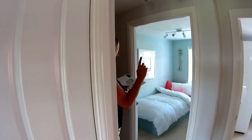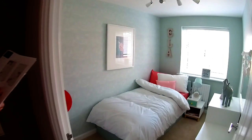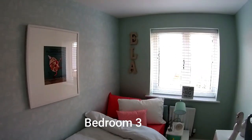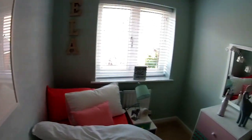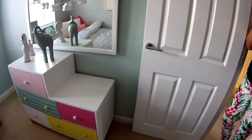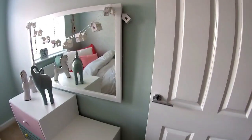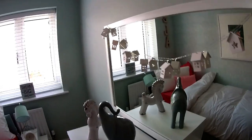Let's just take a look up here then. We've got bedroom 3, 2 metres 9 by just over 2 metres, and this is Ella's room. Lovely, isn't it? Her window is at the back, overlooking the back garden. I would say this is a single room. That's how they've dressed it. Could be an office.